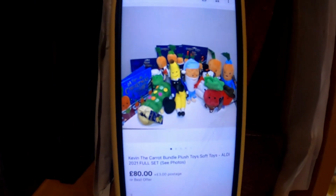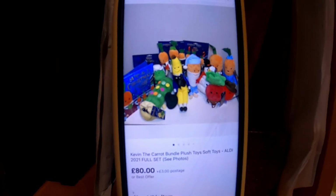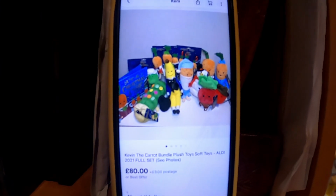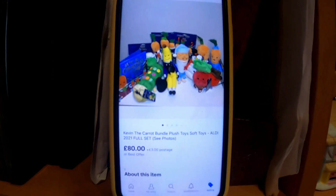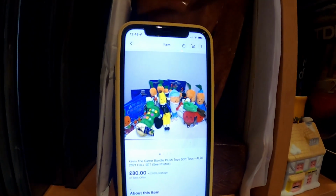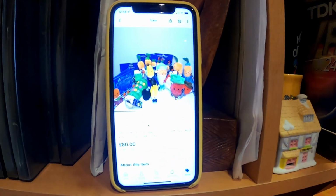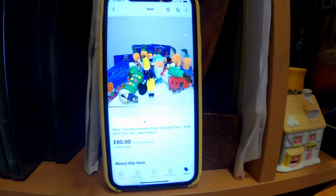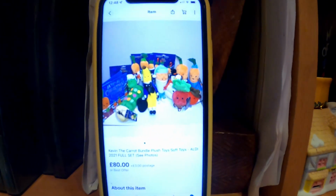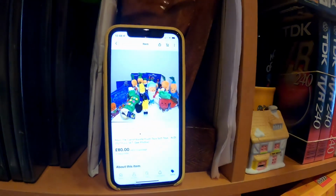Next is these Kevin the Carrot bundles, the full bundle with the book and 13 lots of plush, at £80 plus postage. That does not leave much profit at all, only about £20. But I was happy enough to take that. I was thinking I was going to hang on to these till next year, but I just let them go. I thought I'd stick them up at 100, see if anybody's interested. Somebody offered 80 and I accepted. That's fine, little 20 quid profit.